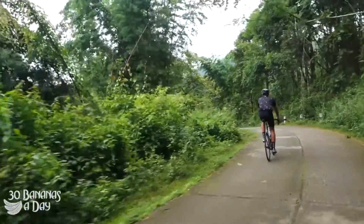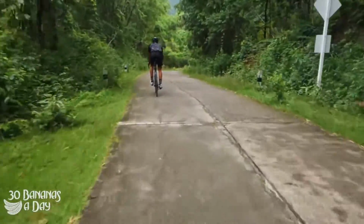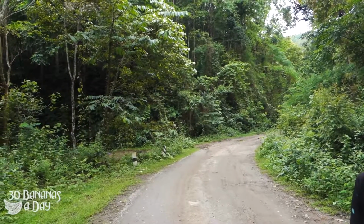And again, pay attention in Thailand. I wouldn't hook the corners. See the greenage on the road, like the moss, really slippery. It can get really slippery. So you want to be careful down there.